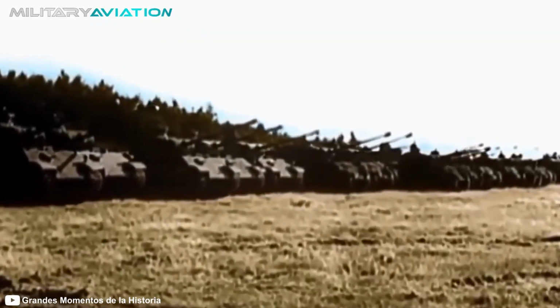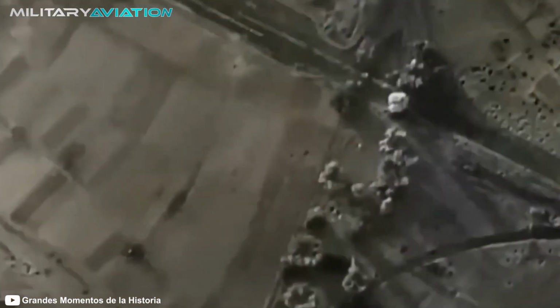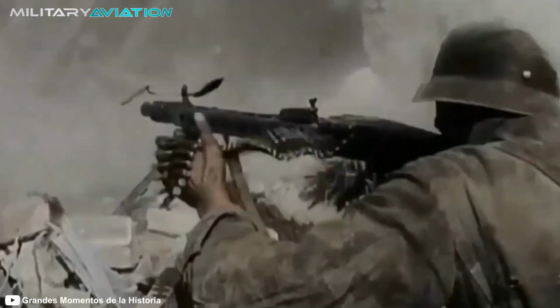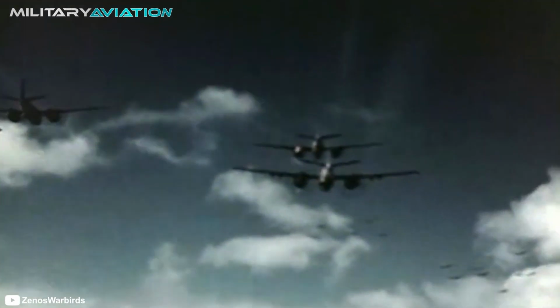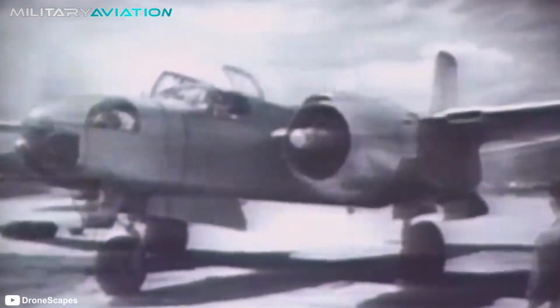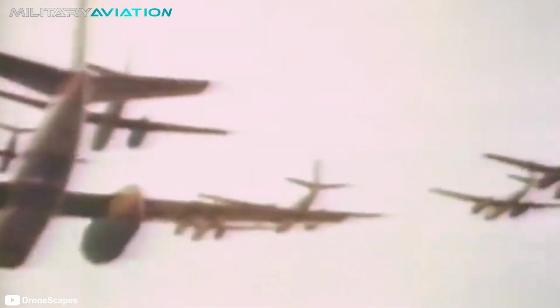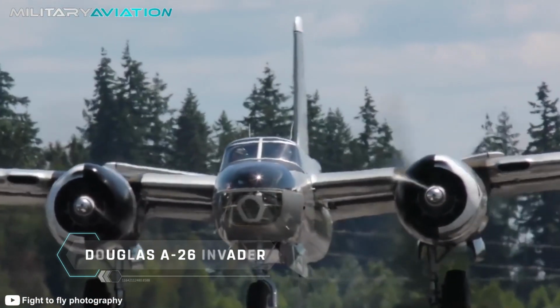World War II marked a significant change in the way of warfare. Not only in terms of new strategies but also due to the tremendous advances in weaponry that occurred during that time. An emblematic case takes us to the skies of the United States, as one of the most formidable aircraft created by Washington during the 20th century was born and consolidated during the conflict, the lethal Douglas A-26 Invader.